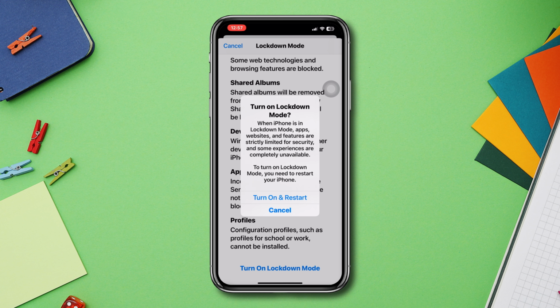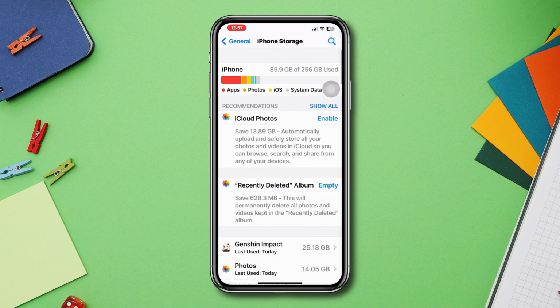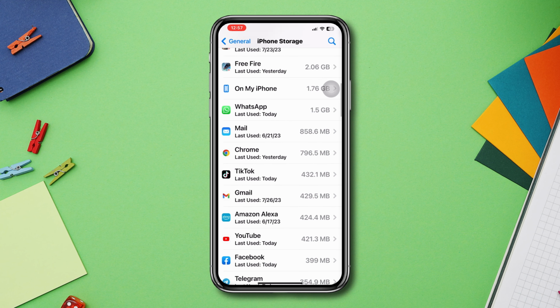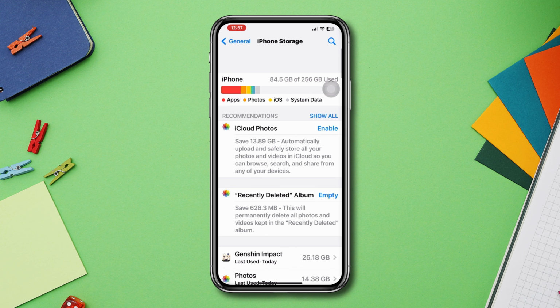Solution 4. Free up some space. From the storage section, find unwanted apps or games and delete them. Make sure your iPhone has more than 5 GB of free space. Once you have free storage, check your issue again.